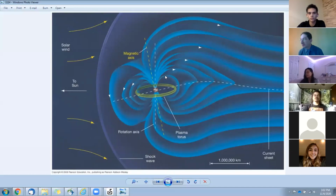So 14 times stronger. You know, with the terrestrial worlds, we only had one, Earth, that had a strong magnetic field. And we'll see with Saturn, Uranus, Neptune, they have Earth-like magnetic fields, so strong as well. But Jupiter, it's super strong, 14 times stronger.